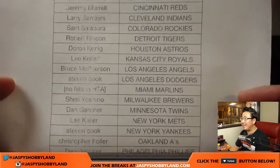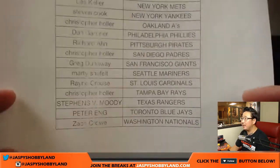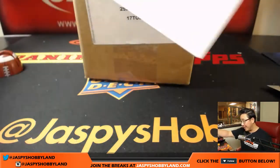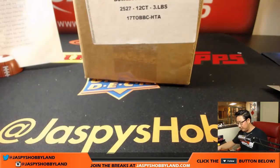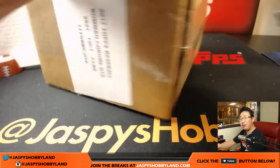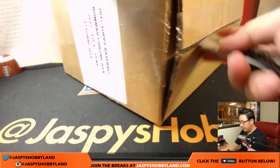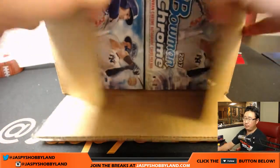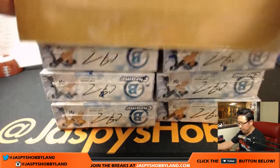The Marlins don't have hits in HTA. I think we thought we did, so we'll refund the people in breaks 1 and 2. If any Marlins do happen to come out, we'll just randomize it to someone in the break. But I don't think there are any. There are plenty of parallels and relics, not that much, but enough in the hobby edition. So when you see the Marlins on eBay, you can still bid on that.